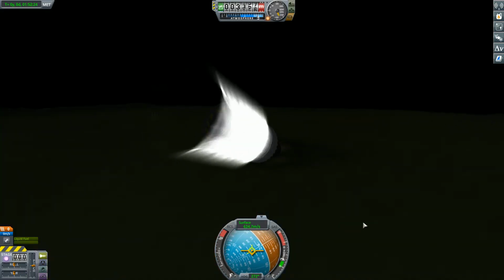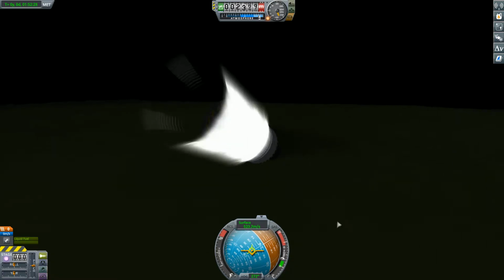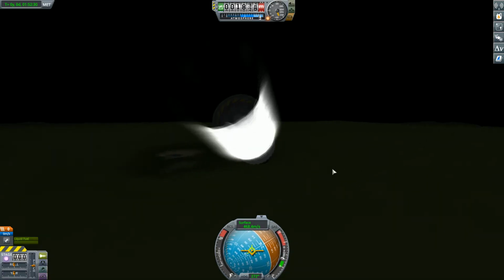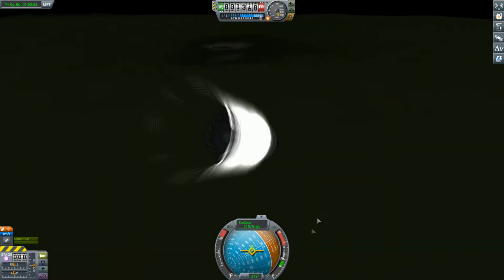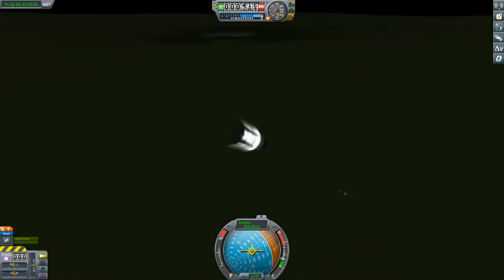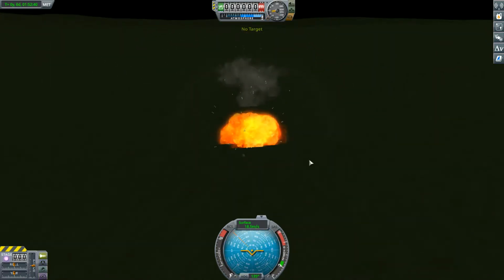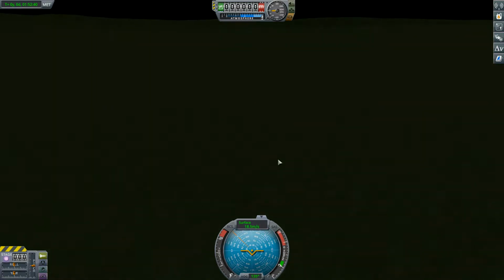Breaking the sound barrier with a sonic boom, and we are not coming down in any controlled way. Really coming down like a bullet. Down from the atmosphere. We're still at 400 meters a second with only 400 meters to go. This is going to be big. And nothing survives. Outstanding. On to that Minmus section.